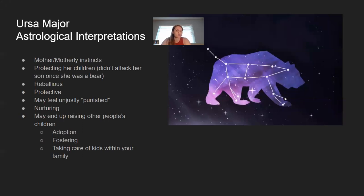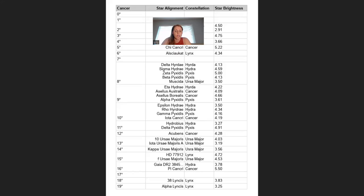Ursa Major astrological interpretations. Again, please, please, please feel free to come up with your own interpretations for this too. But this is the basic interpretation. Motherly instincts, protecting her children. Like she didn't attack her son once she was a bear. Can be very protective, rebellious, protective. Again, I wrote may feel unjustly punished in general. Nurturing, may end up raising other people's children. That can be in the form of adoption, fostering, or taking care of kids within your own family. All right, so that is Cancer.